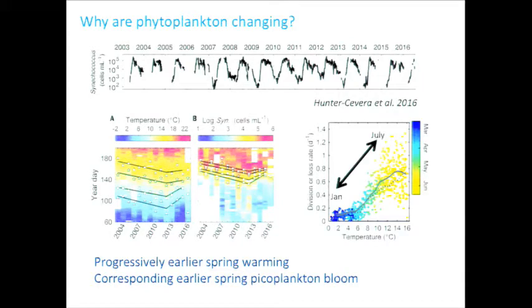Kristen's work further was able to connect that this bloom advance was linked to Synechococcus's physiological response, where the division rates in the wild have this systematic relationship with temperature. So if it warms a little earlier in the spring, the Synechococcus are able to divide sooner, outrun their grazers sooner, and the bloom gets kicked off earlier.